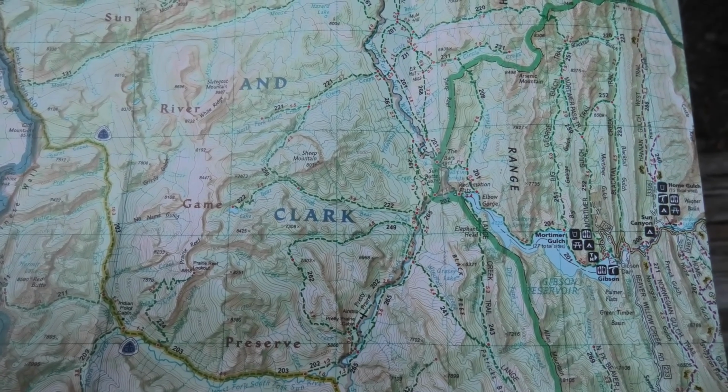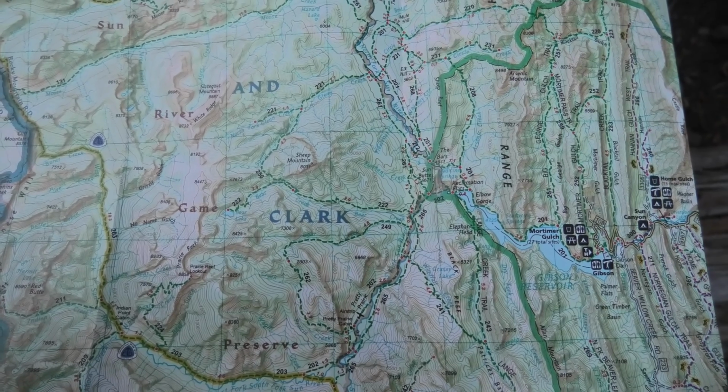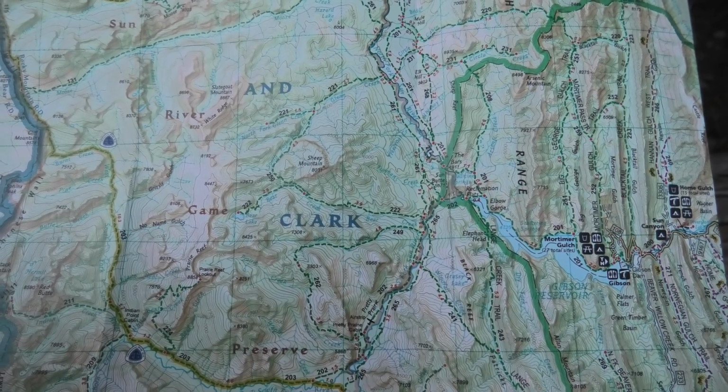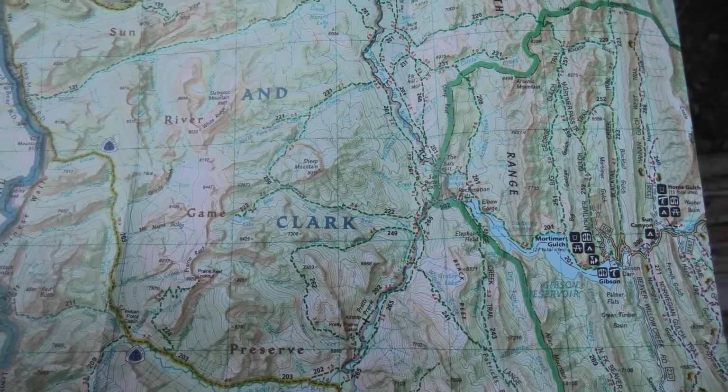The trails that we've hiked so far anyway this week, they seem more gradual in grade than what we faced back in the Canadian Rockies. This morning coming up Moose Creek, we faced a grade of about 8%, which isn't too bad. Back in the Canadian Rockies, it's probably double that.